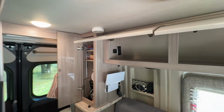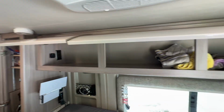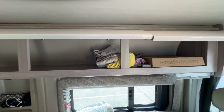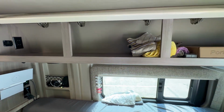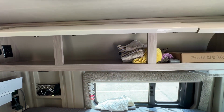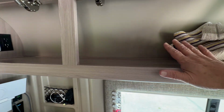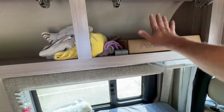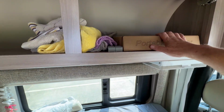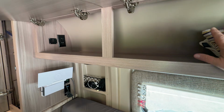All right, so I've opened up all the shelving that's available in my Thor Scope 18M. And as you can see, that's it right here. Now, in previous videos, when you see me traveling, you'll see that I usually put my clothes up here, personal care items over here, and I store my office here. So this isn't going to change. I like this storage solution here, but all this has got to be reorganized.